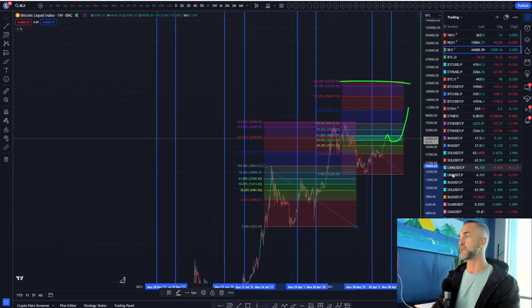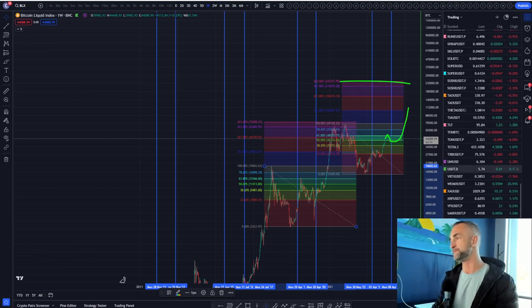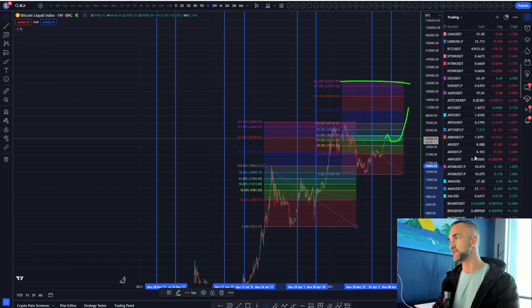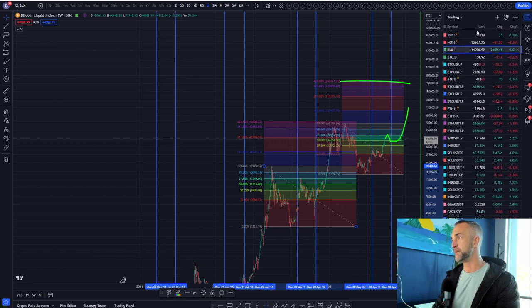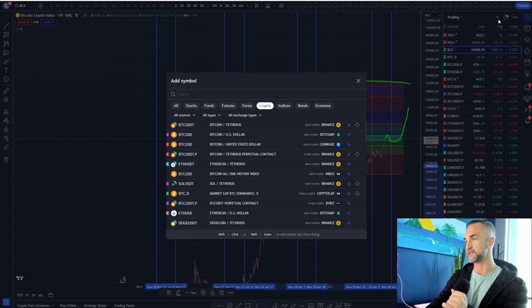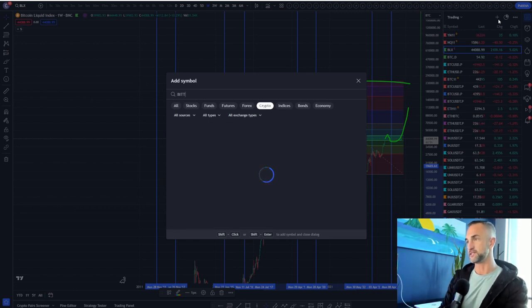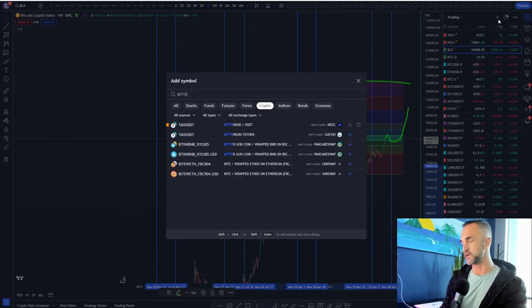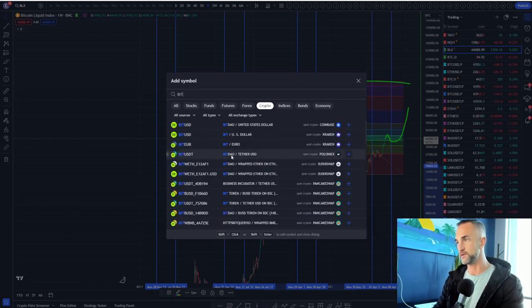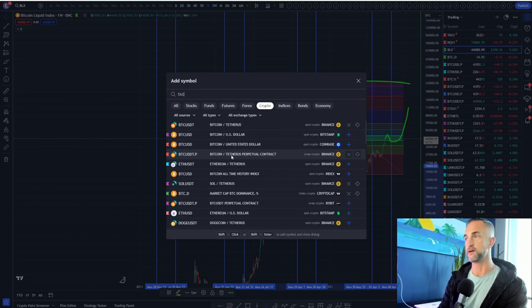Speaking of that, parabolic blow-off top target, one of the AI coins that we've been talking about, Bittensor Tau. It sounds like Panda Express, like Chinese food or something to me. But same tokenomics as Bitcoin, AI coin for the future, TAO.